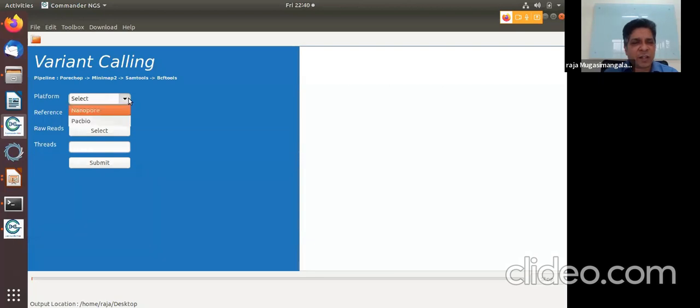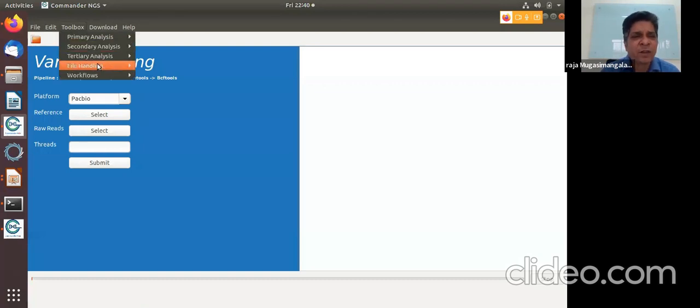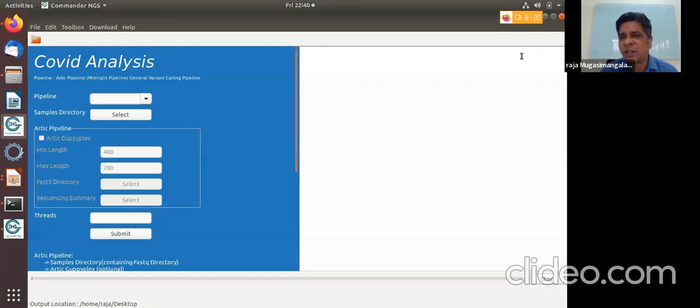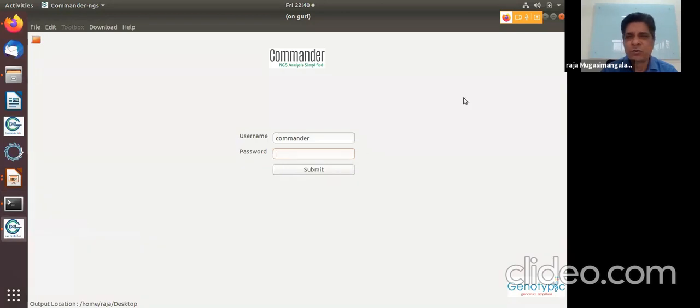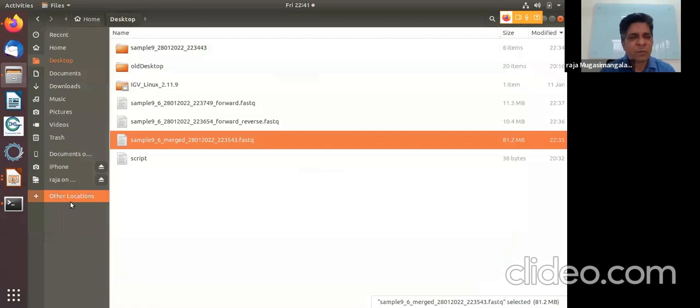So let me quickly show you what all we can do. You can do variant calling, and whether Nanopore or PacBio, for long reads, you can select. And then you can choose the reference. It can be SARS-CoV-2, it can be human genome, never mind. It will do the porechop, which means it will chop the ends. And then it uses Minimap, SAMtools and BCFtools. So this will create a BAM file, a sorted BAM file, a VCF file, and a consensus. This is the same thing which we are also using for COVID data analysis as well. So let me close this version and go one more time.